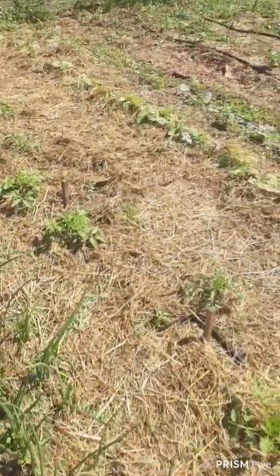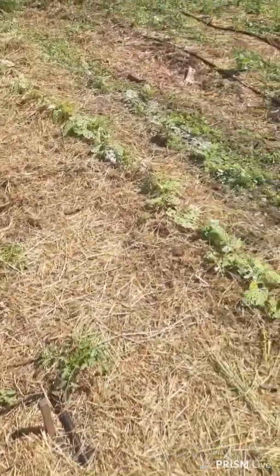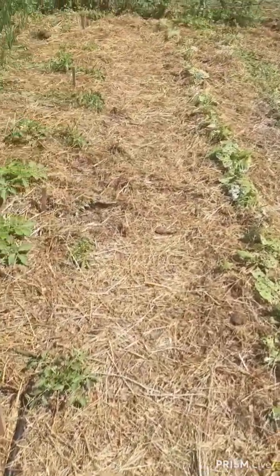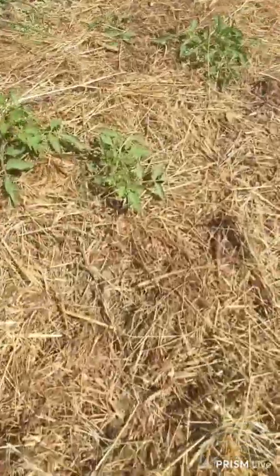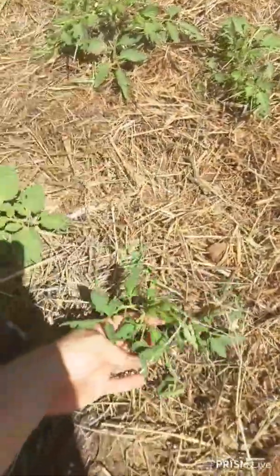And then I've got lots of tomatoes this year. Every year I try to grow at least a year's supply of my tomato products. So I've got several rows of tomatoes here. I'm hoping the chickens stay out of my garden, since they keep coming in here.